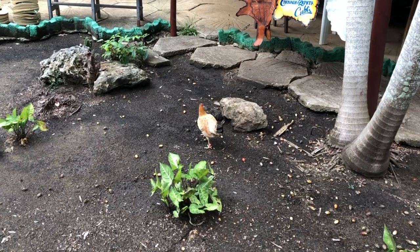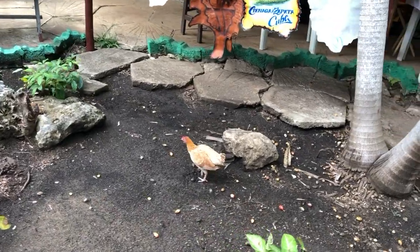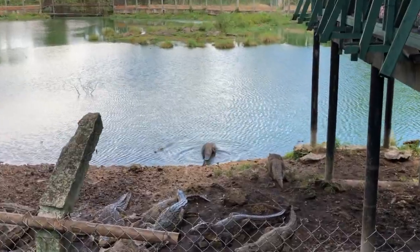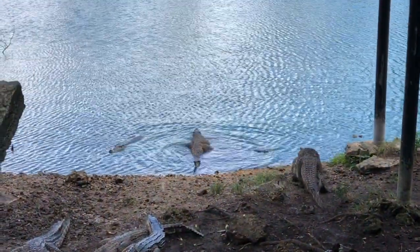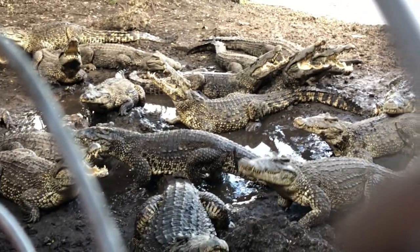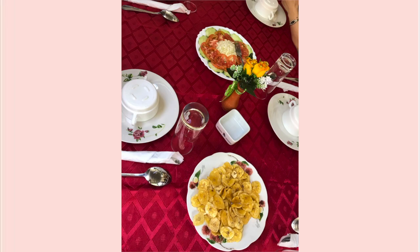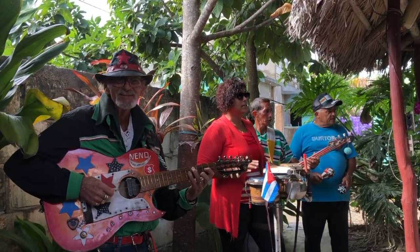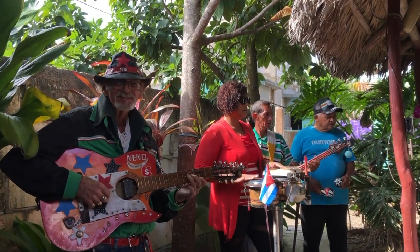The next day we went to a crocodile farm, and it was basically a zoo full of crocodiles. We got to feed the crocodiles meat. We went to eat lunch after, and we had banana chips, salad, lobster, and crab, but I forgot to take a picture, and we also had yummy soup. There was also live music the entire time we were eating.